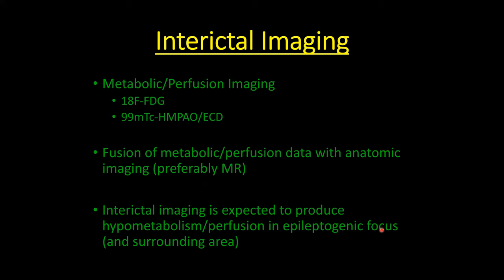And when we talk about interictal imaging, it's expected to show reduced metabolism or perfusion in the area of the epileptogenic focus, and a broader area as well. This is converse to ictal imaging, during a seizure, where with more activity you'd expect to see more metabolism and more perfusion to an area. So interictal, we're looking for lower metabolism and lower perfusion, sort of a refractory period after someone has had a seizure. So just an example of this.